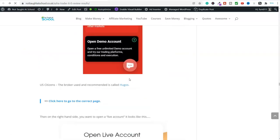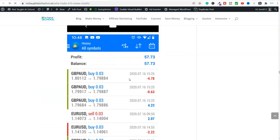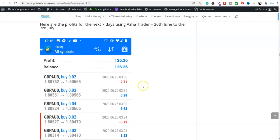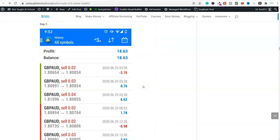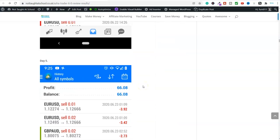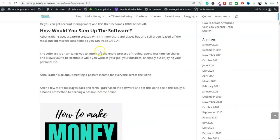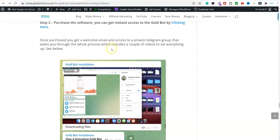And you can go ahead and have a look at this and see the progression of this and how it's going. But I get asked quite a lot of the time, am I still using this automated Forex bot? Yes, absolutely. Out of these two, which one do I recommend the most? Well, personally, I would say this one.